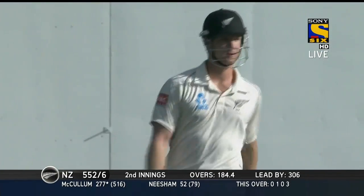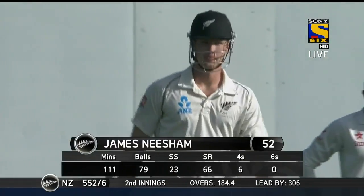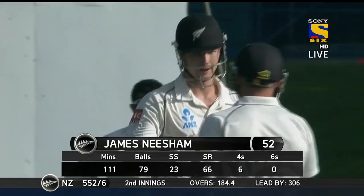Well, this is his first Test match. Remember that. He came out under severe pressure in the first innings and played his natural game, and he looked very good.